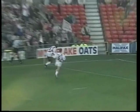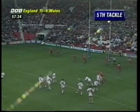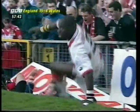I'm not sure how fast he could have got there. He seemed to be stationary as the kick went in. I think he was slightly offside there. This England pack troubling Wales. Bobby Goulding again putting that kick for Offiah. Offiah's there! Oh, Offiah's got that ball again!